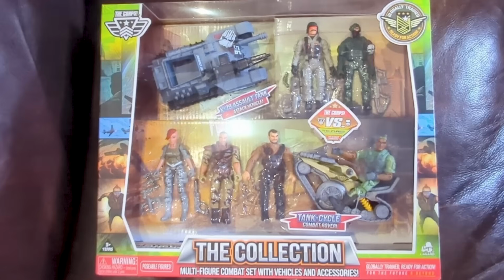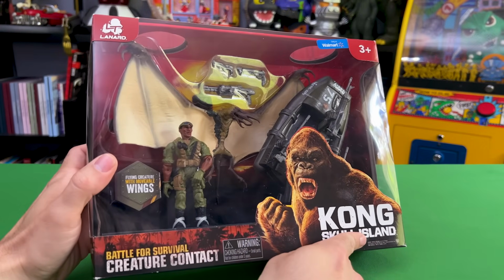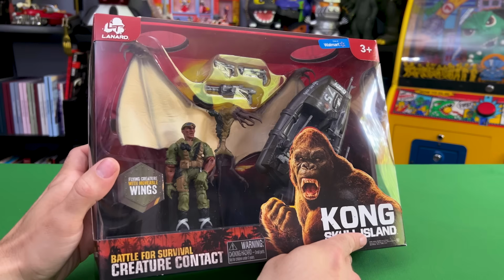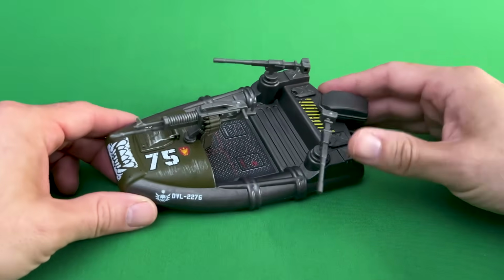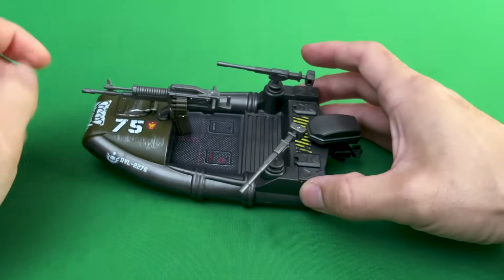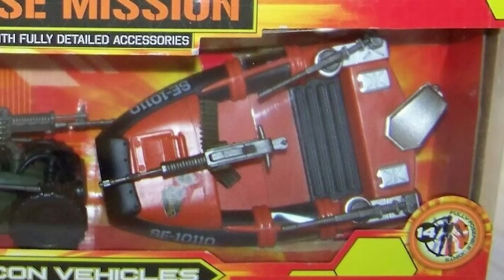The Core is usually sold in sets, and the Skull Island toys are no different. There are 3 sets called Battle for Survival Creature Contact, and in each set you get a human, a monster, some guns, and a little bit more. Let's start with this set. It comes with a pretty neat raft with guns all over it. If this were a Trendmasters toy, this would all fire missiles. And yeah, this raft was originally from the Core toy line, but still it looks really cool.